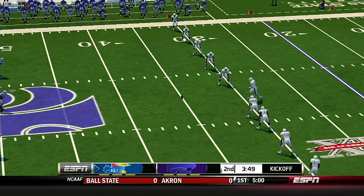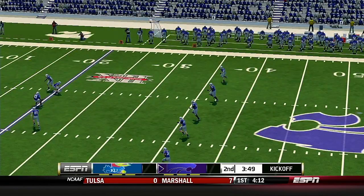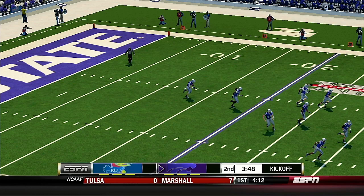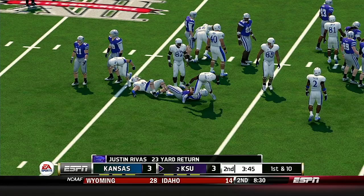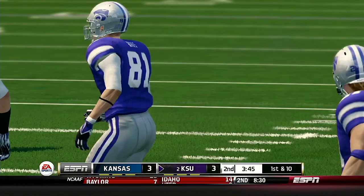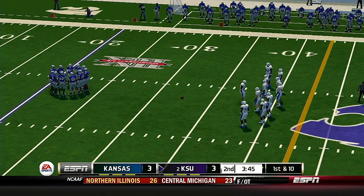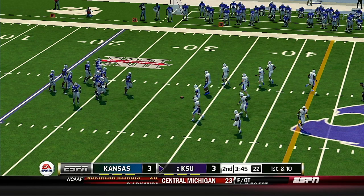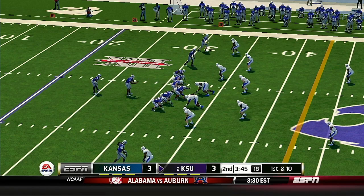Looks like they're ready for the kick. He's out to the 30. He makes it to the 32-yard line. You always want to go in the locker room with momentum, so as we get closer to halftime, I think we'll see more and more attempts to create big plays.